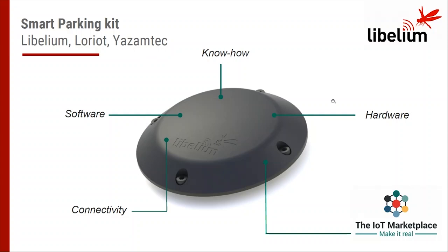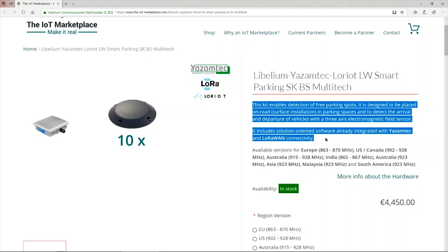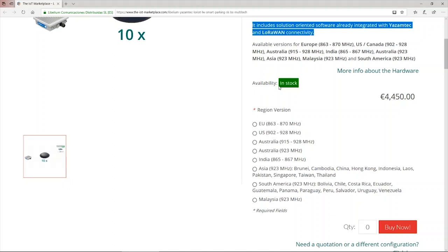We're going to click on the IoT marketplace. So let's go there. As you can see, it's www.theiotmarketplace.com. For any of our kits in the marketplace, you will have a description of the kit. You will have a picture of what kind of hardware it has, which in this case is 10 sensors and a base station from Multitech. You will also see whether the kit is available or not. You will see the different regions; you can click on every region you need, depending on the geographical area where you are. And of course, you have the price.